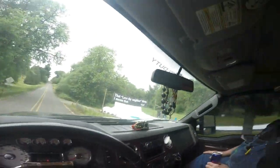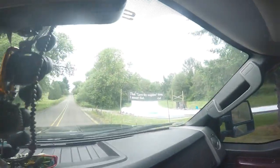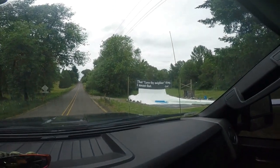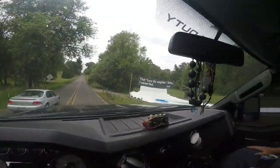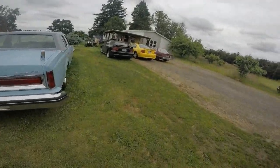Classic Truck Rescue here with my buddy Mark and Annabella and the Ranchero. We were talking about the Lord, talking about God. And I saw this sign yesterday, and I thought that was just beautiful. That love thy neighbor thing. That is so funny. I'm sorry, folks. It's awesome. But, yeah, I had to stop and get that.